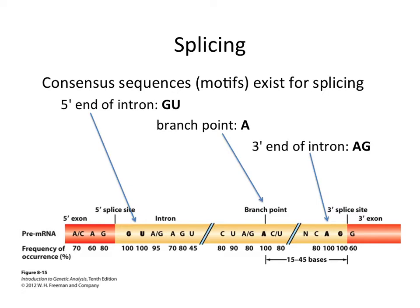Okay, at the molecular level, this is the essential structure of the intron. 5 different nucleotides. This is where consensus actually works. It's not just 75% of the time it's this letter and the other 25% of the time it's the other 3 nucleotides. G and U, 100% of the time, are always at the 5' end of the intron. So the first 2 nucleotides in the intron are always GU.